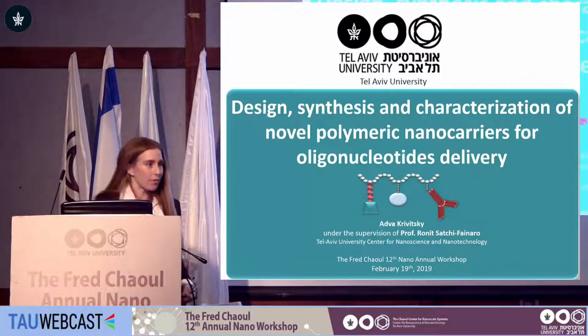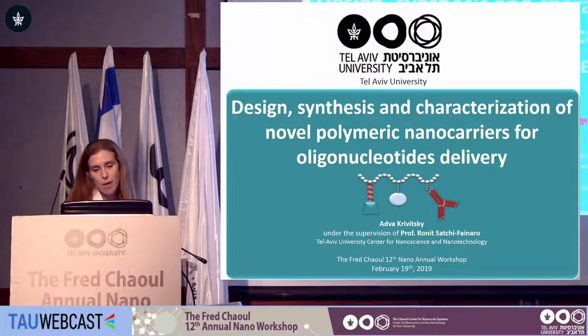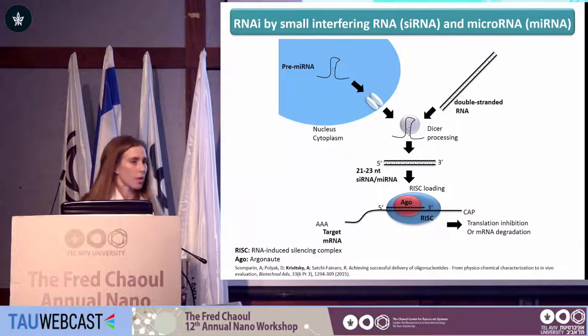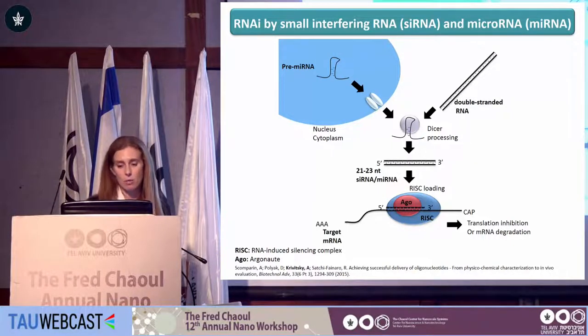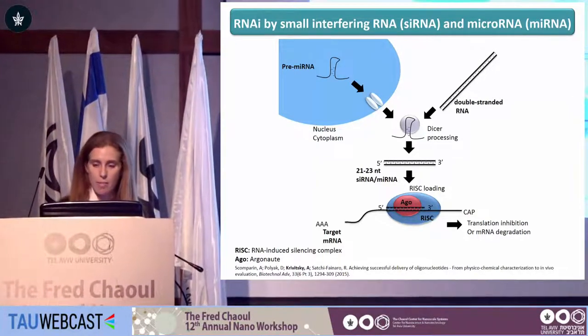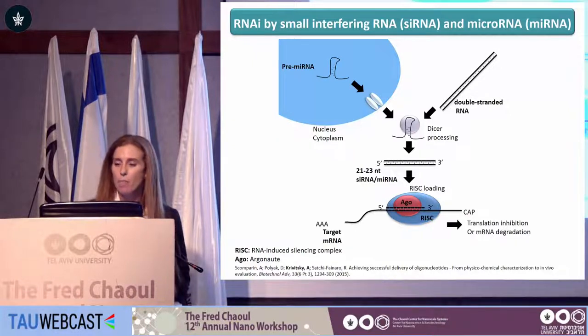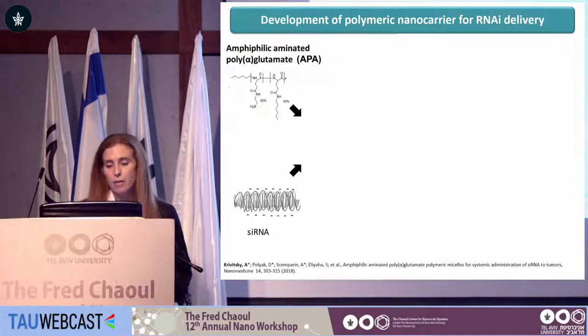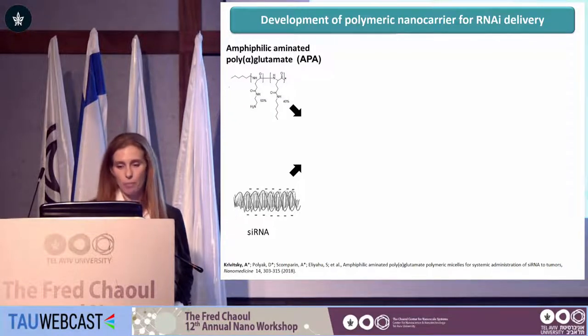Good afternoon. I'm Adva from the laboratory of Ronit, and I would like to present you my project dealing with the development of polymeric nanocarriers for oligonucleotides. This project aimed to exploit an endogenous mechanism in which double strands of oligonucleotides silence gene expression via a process called RNA interference. This process has an immense potential in cancer therapy due to its ability to silence known oncogenes. However, in order for it to be exploited, several drawbacks need to be addressed. This is mainly by the introduction of a nanocarrier that will protect the siRNA in the bloodstream.